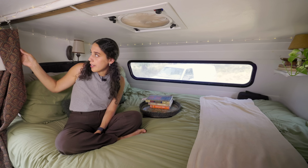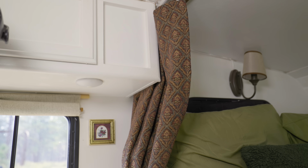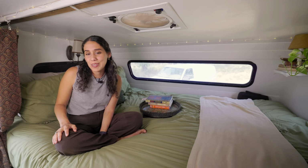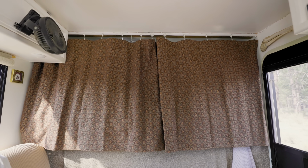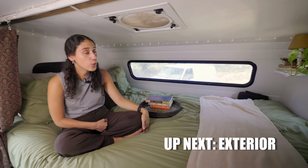We found this fabric at a thrift store and decided to make curtains with it. I love the aesthetic, and it's just great because it separates us from one another. It just gives us time to feel like we're in a completely different space. We have a fan above our bed, which is really nice for staying cool at night.